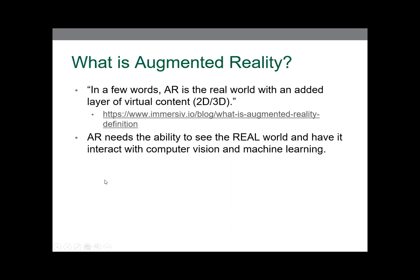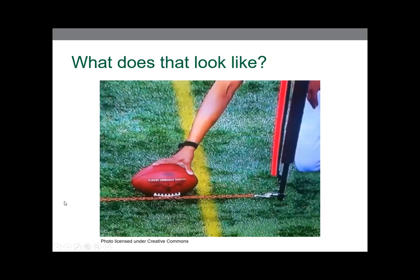And we're going to talk about a few examples that you might be familiar with. So like I just said, AR is the real world with an added layer of virtual content, which actually makes it quite complicated. AR needs the ability to see the real world while also having it respond. So there's a lot of artificial intelligence and machine learning that you'll see as we go through these examples as well, which is why it's a little behind VR, just because of the complexity.